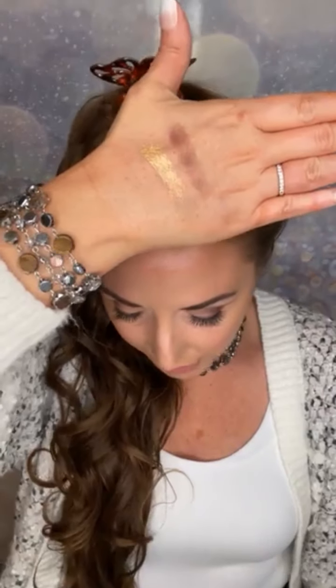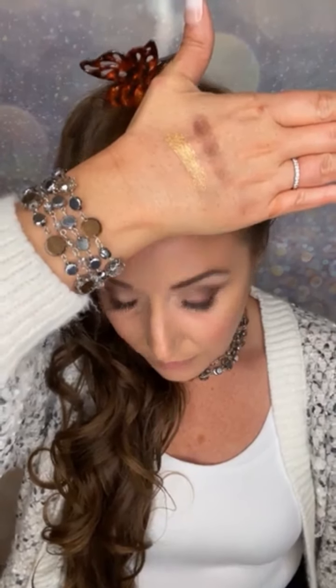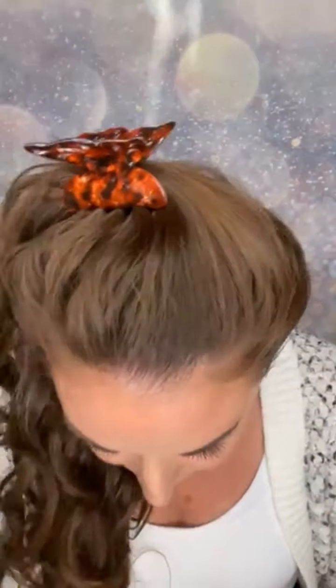So this color right here is Blondie. I want to swatch this for you guys. This is one of the older shades. When I say older, it's not really older, but it is, whatever. Come on. Do you see how foiled that is? It is so pretty. I love it. It's one of my favorite colors. I like to put this on the center of my lids because I feel like it gives more of that pop of color.